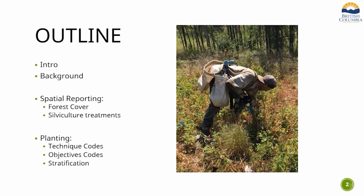All right, here's the outline for the presentation. Ellery will begin by explaining how the rollout of these best management practices is going to work. I'll then explain some background information so you can understand why these changes are so important.